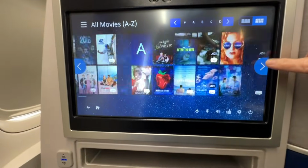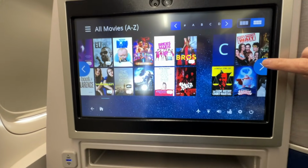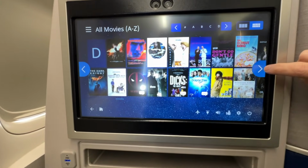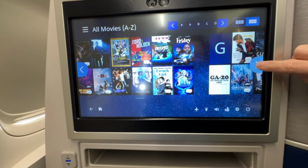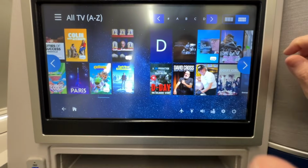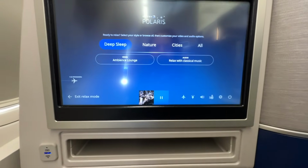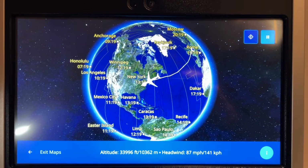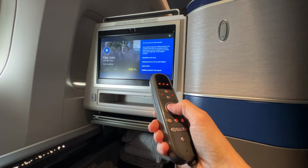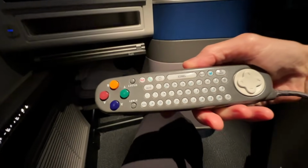I think United does a decent job with Inflight Entertainment. If you're seated in the Polaris cabin, you'll get a 16-inch HD touchscreen display. And wherever you sit, the selection of entertainment options is quite good. They offer movies, TV shows, podcasts, games, music, relaxation videos, and real-time flight maps. The front of the remote acts just like a television remote control. But the back of the remote is actually a game controller.